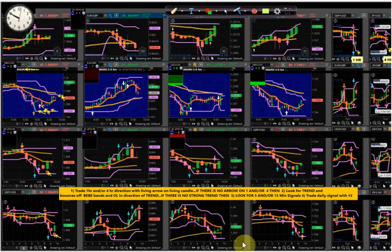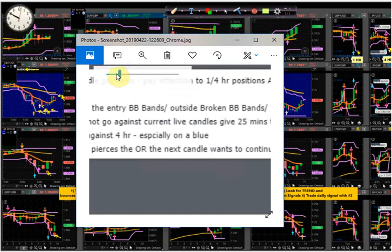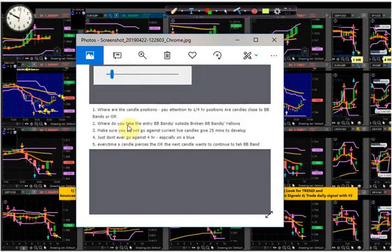I got this with me. See what I said in the picture. Okay? Where do you take the entry? BB bands. Outside broken BB bands and yellows. Where are the candle positions? Make sure you do not go against current live candles. We didn't. Okay, give at least 25 minutes to develop. We did give it. We never went against the 4 hour, okay?